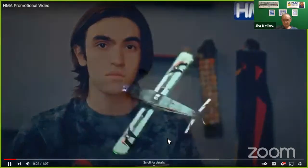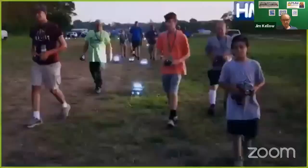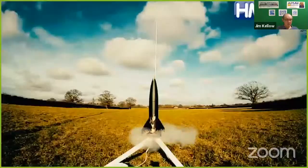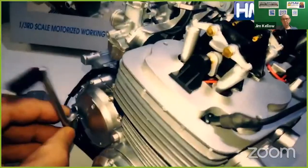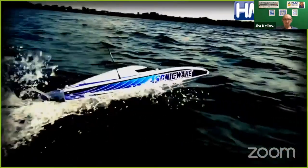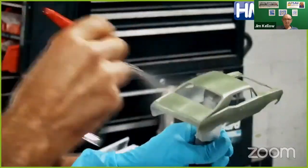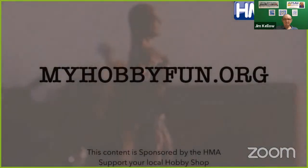Where do you want to go today? Finding a hobby is just the beginning of the journey, and the HMA has a path for every adventure. Launch a rocket to the stars. Build an entire city around your model railroad. Build a model engine and see how it works. Pilot a plane. Hit thrilling speeds at the controls of a race car. The HMA offers products for every imagination, along with the tools and paint for you to customize them to your vision. The possibilities are limitless. Visit myhobbyfun.org to learn more.